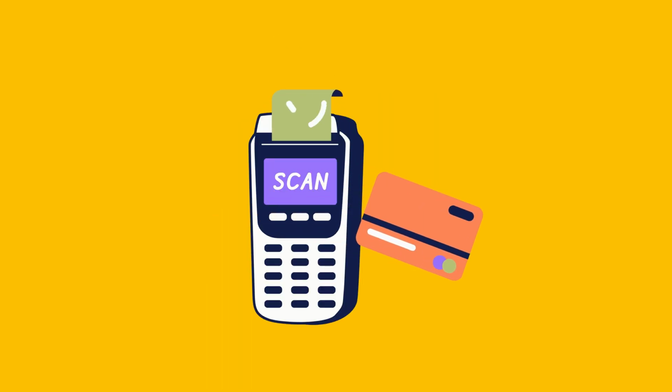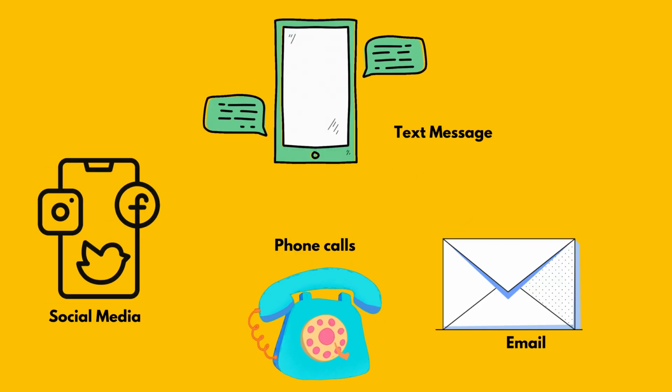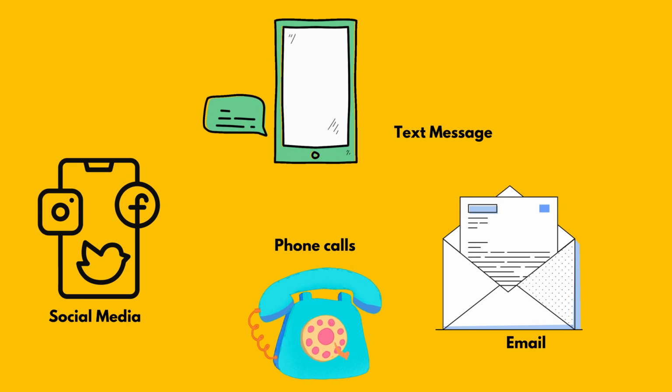Phishing attacks can happen through email, text messages, social media, and even phone calls. Attackers often use social engineering tactics to make you feel like you're under pressure or that something urgent is happening, to get you to act quickly and without thinking.